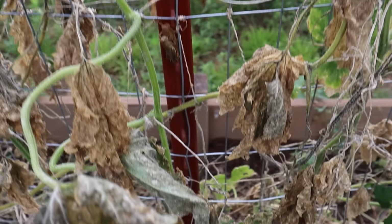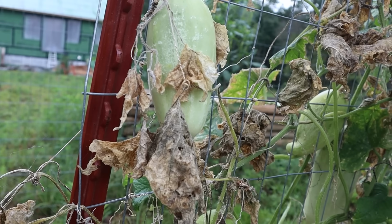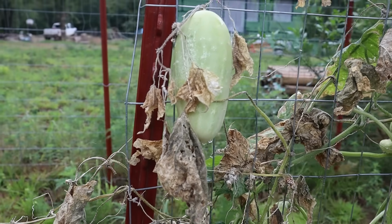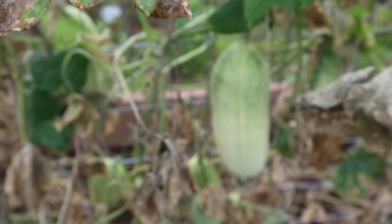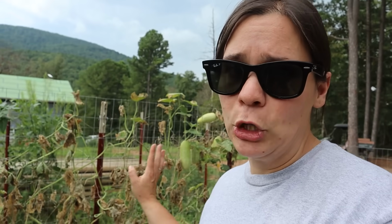I have mentioned before that I think my zucchinis and my cucumbers and stuff were coming up on the end of their production because they weren't producing a whole lot, but they are just gone. They're pretty wilted and brown. They do have some cucumbers still growing on them. They're very big. I am not going to use those for anything. If anything, they're going to be some more chicken food, but I think it's time that my cucumbers go.